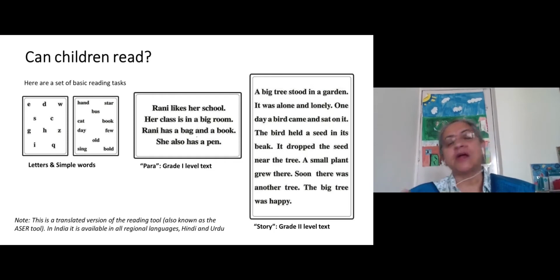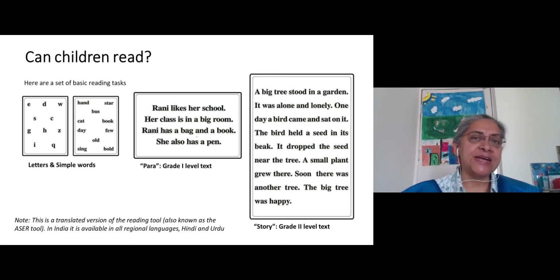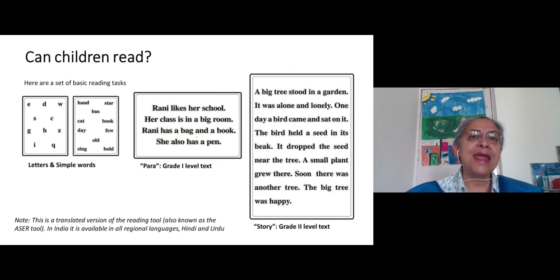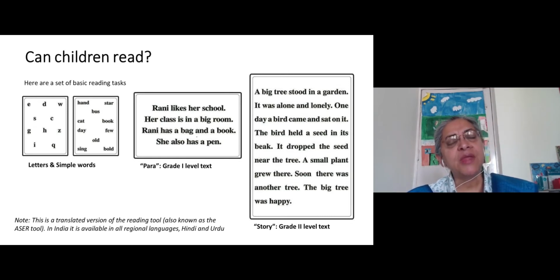In India, before we start working with children, we sit with them and ask them together to do a few simple reading tasks. If I have a child who is in grade 3 or 4 or 5, I will sit with them, show them a bunch of these different tasks: reading letters, reading words, reading a small paragraph, which is usually at a grade 1 level in Indian textbooks, and then a story, which is at a second grade level.